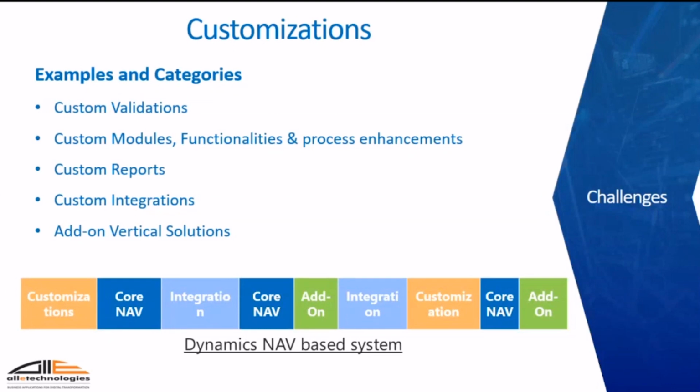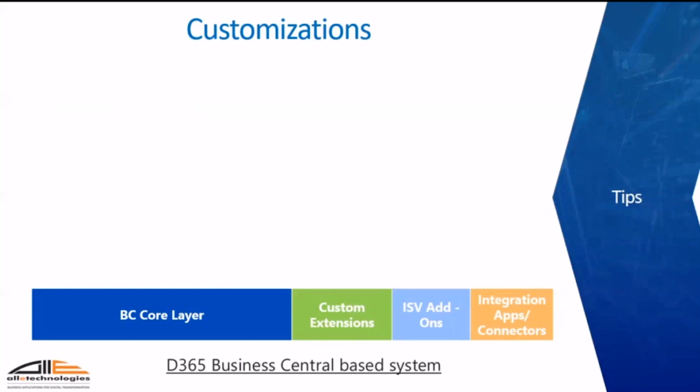So what I would suggest is, and you can see what kind of different customizations could be in a system. These could be custom validations, some custom modules, functionalities, process enhancements. Those would have been done over the years. Custom reports, definitely there would be a lot. In any NAV system which has been in use for 5 years or more, custom integrations would have been built, be it with your dealer, for third-party portals and the like, and vertical add-on solutions. So how do we handle that?